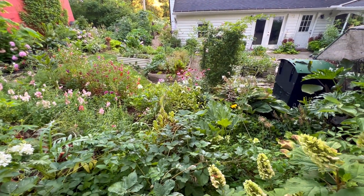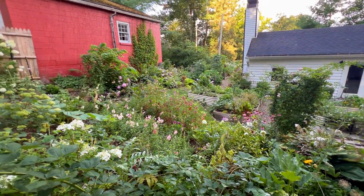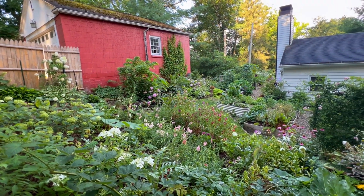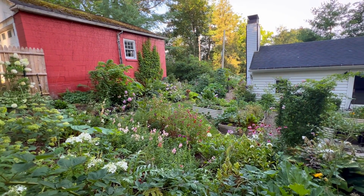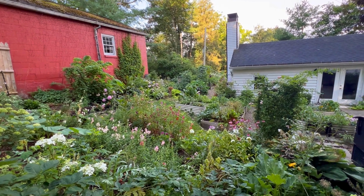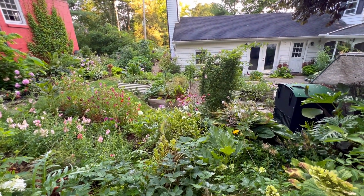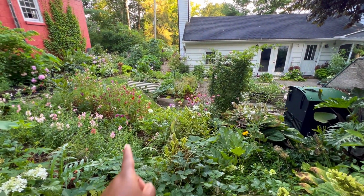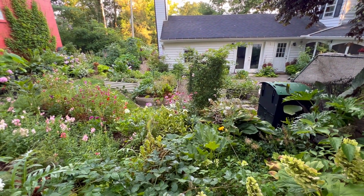But you can see everything from this angle, and I love it because I can just look at almost the whole garden from here, and it's so gorgeous. I can see my coneflowers down the hill, right there, coneflowers. I see cleome. Let's go down there and look, because this bed right here is really beautiful as well.